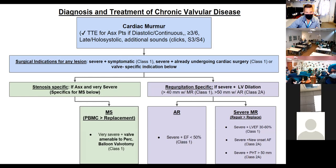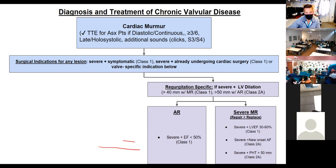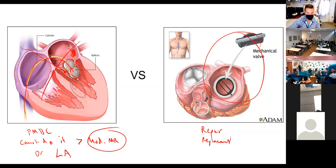For mitral stenosis, it actually has to be very severe and be amenable to a percutaneous balloon valvotomy, which is your first go-to, but remember, you can't do it if they have moderate MR or a clot in the left atrium.